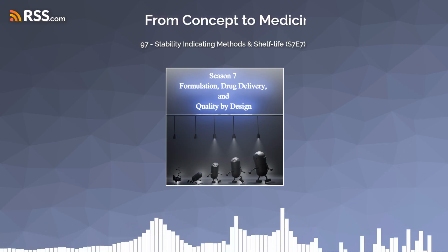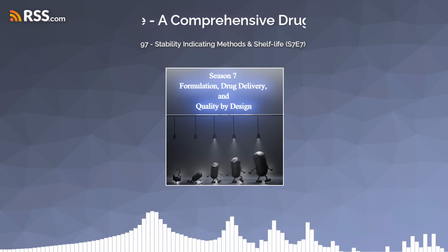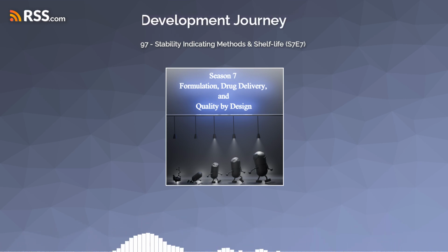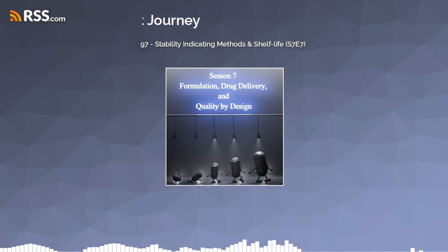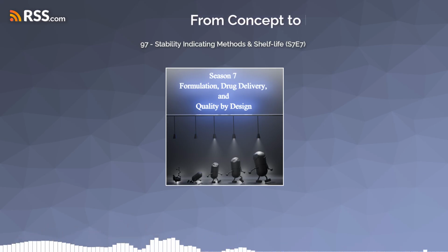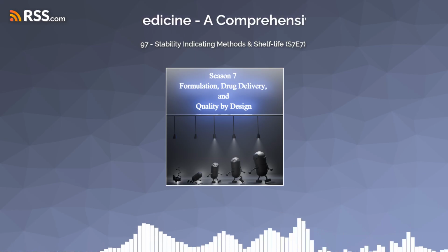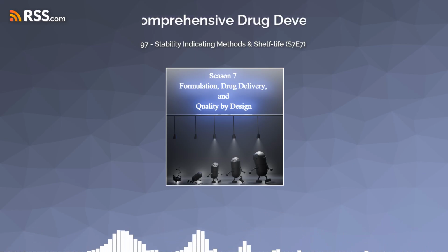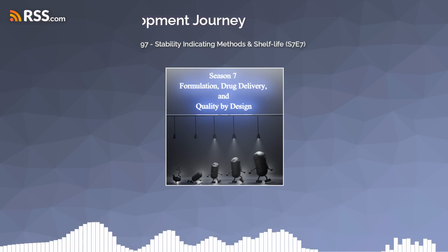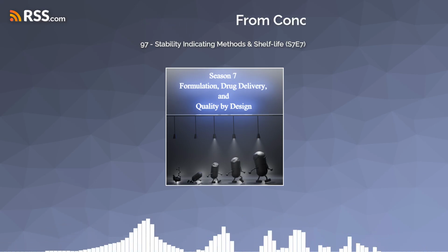Got it. And there are regulatory guidelines like ICH Q1A. Okay. They provide frameworks for how to design these studies and how to use that data to figure out what the shelf life of the drug is under normal conditions. And ultimately, that is what determines the storage instructions that we see on the label. Yes. So whether it needs to be kept in the fridge, whether it needs to be protected from light, whether it can be at room temperature, all of that comes from those stability studies. The goal is to make sure that the drug is good until that expiration date, as long as you store it properly.